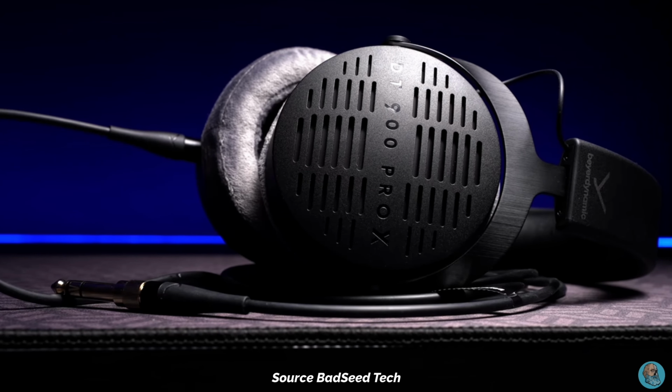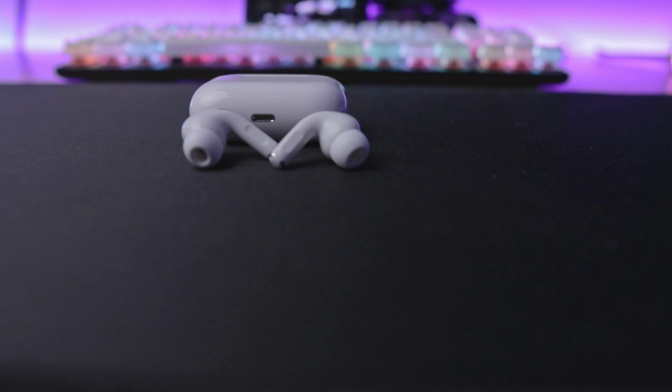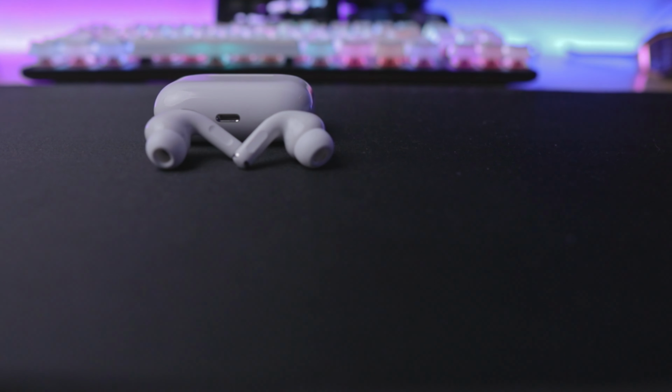And if you're not a fan of headphones, well, there's these guys. Yeah, it's the AirPods Pro. But why am I including something that I bought back in 2019 for this year? Well, I've actually been losing these and rebuying them consistently for the past 2 years. You might say I have a love-hate relationship with them.